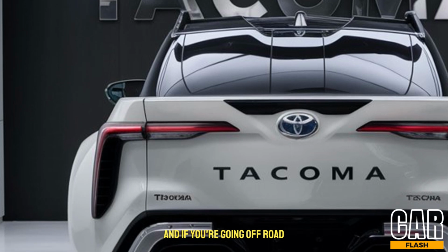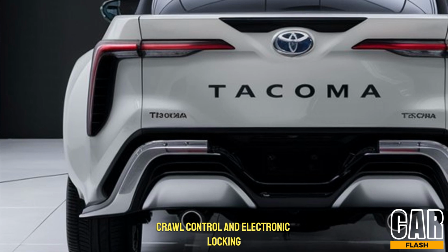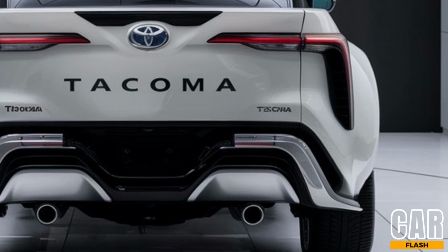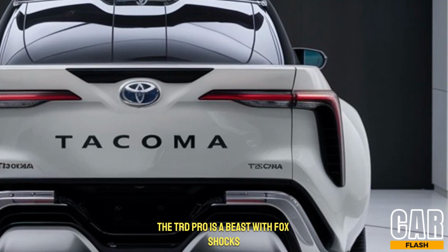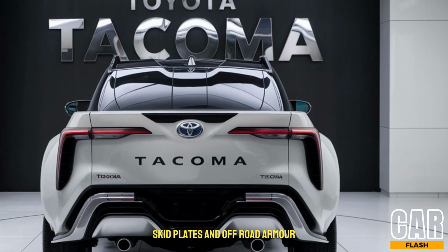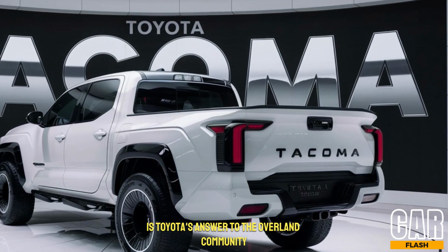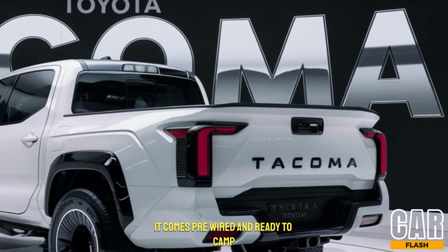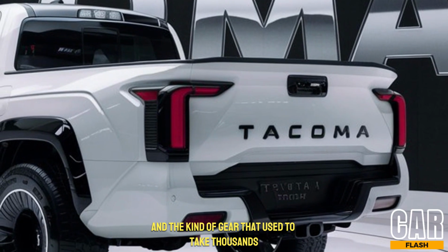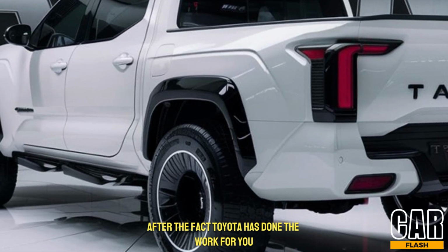And if you're going off-road, this Tacoma's ready for the wild. Multi-terrain select, crawl control, an electronic locking rear diff, front sway bar disconnect, it's all here, depending on trim. The TRD Pro is a beast with Fox shocks, skid plates, and off-road armor, while the new Trailhunter trim is Toyota's answer to the overland community. It comes pre-wired and ready to camp, with ARB accessories, a lifted suspension, and the kind of gear that used to take thousands in mods to install after the fact. Toyota's done the work for you.